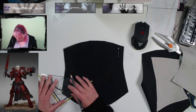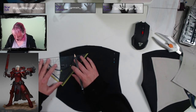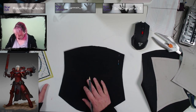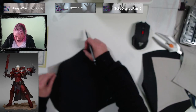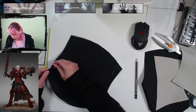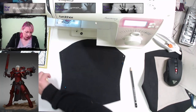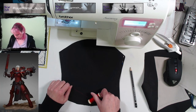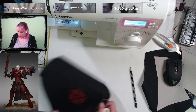I'm just marking quickly where the actual seam is so I can baste. Because basting you do on the seam and not on the actual seam. So let's change. Although, oh, that's an interesting challenge. I could do that. Would it look alright though?